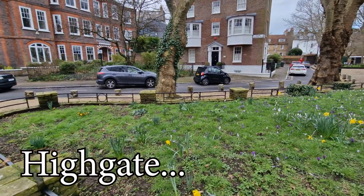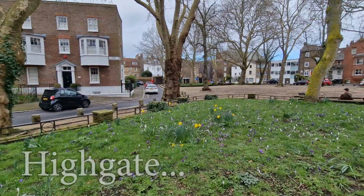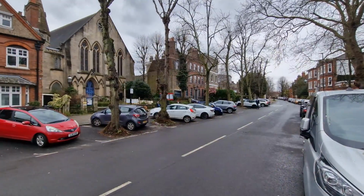One of the things we love bringing you here on London Visited is different areas of London. So if you're going to an area of London and thinking, what's going on? Well, we like to bring you those. And as you can see, today it's Highgate.